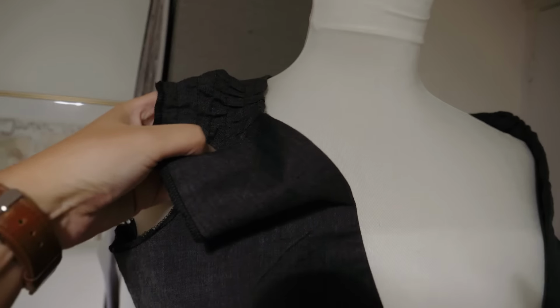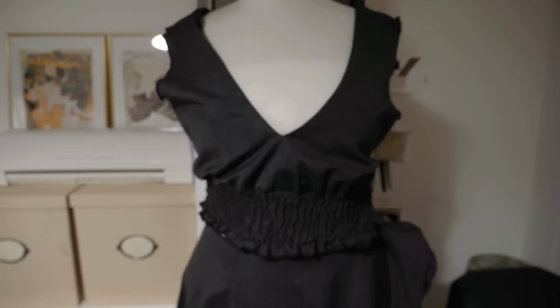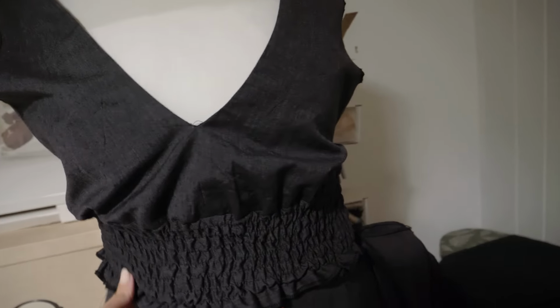So I actually took the leftover bit of shirring that I'd cut off that was too big and I added it to the shoulders here. And it added just enough slack so they can comfortably sit off the shoulder if needed. So that's a cute little tip I would recommend.